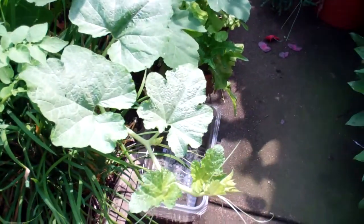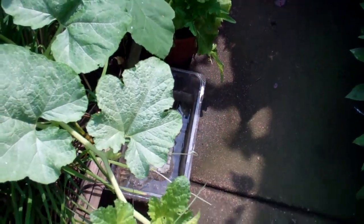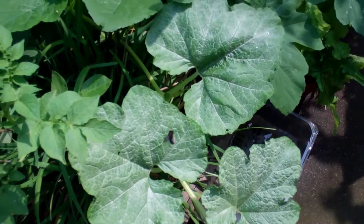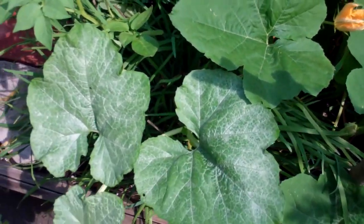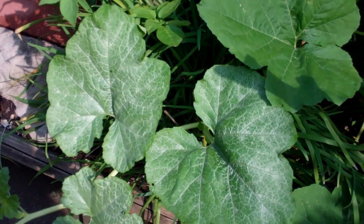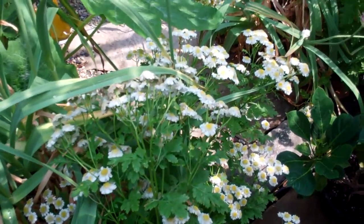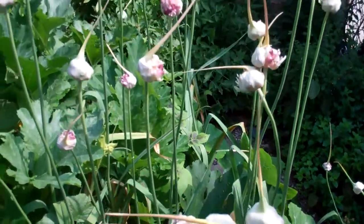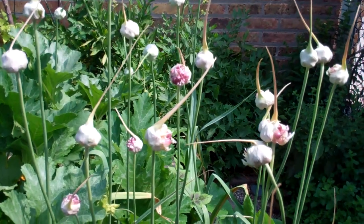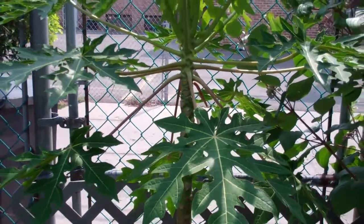And I've got a little volunteer over here. This is a squash of unknown origin. I think it was from either the acorn squash, butternut squash, or spaghetti squash that we composted last winter. Who knows? We'll see. There's those strange garlic tops. They look almost alien. Here's my papaya.